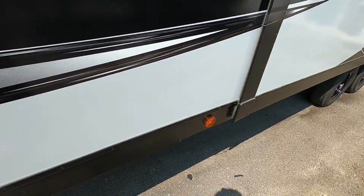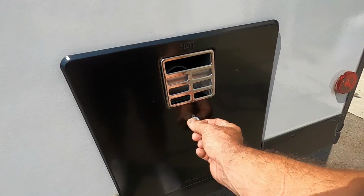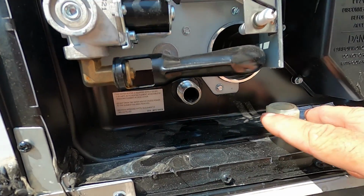Let's go back down here to the end of your unit to your hot water heater. All we're going to do at this point, make sure our drain plug's back in. Get that on there nice and snug. Maybe even throw some plumber's tape around there.